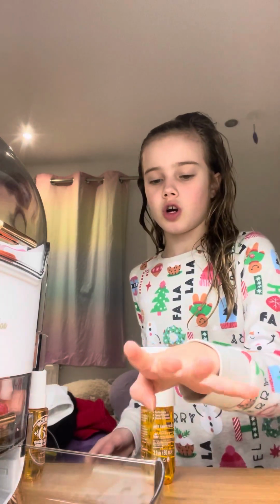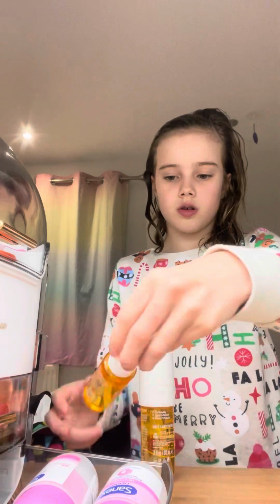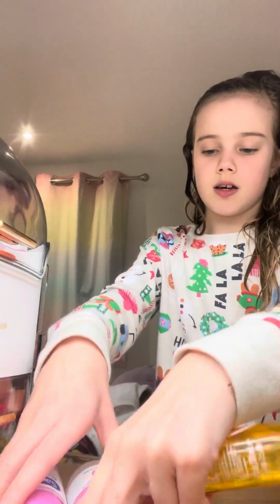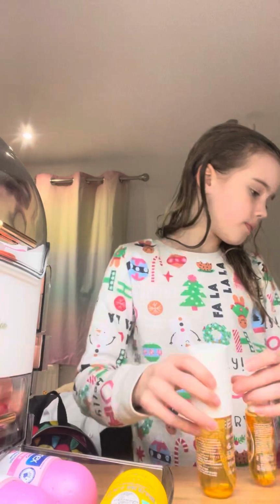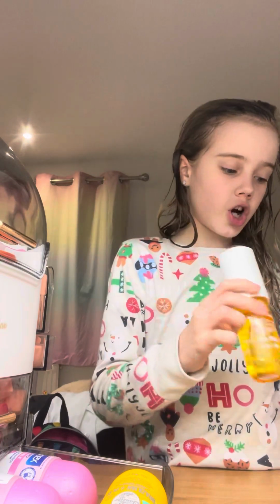Gift card for Boo, so I'll put that in there. That bit. Why am I so shocked? That bit. My Brazilian crush, in this here. And my skincare headband will fit in there. This isn't really skincare, so skincare or makeup.